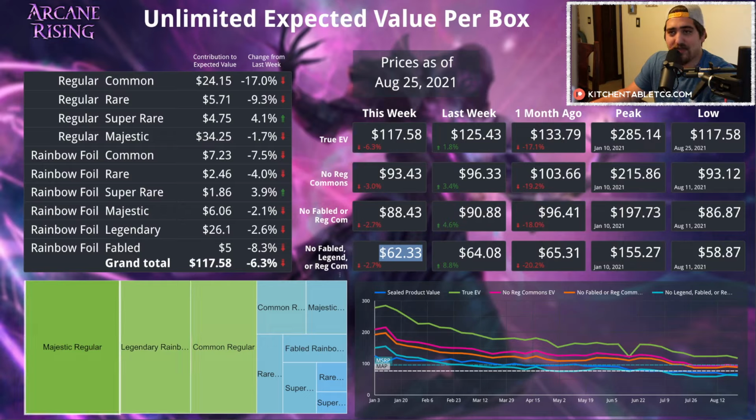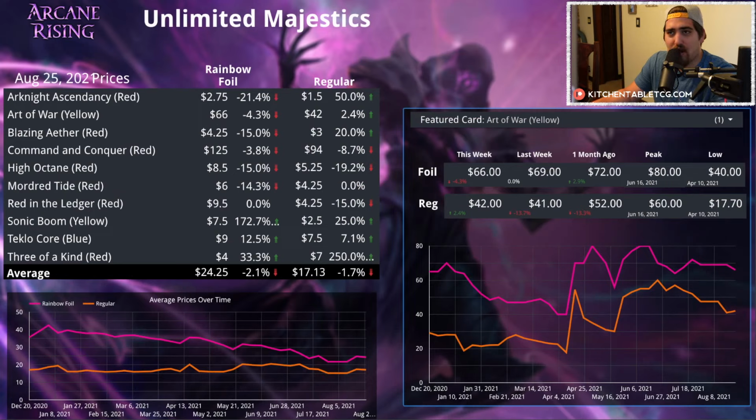The Majestic slot here is taking up $34 of the value, and you can miss hard. That's back up to the regular Majestics. If you don't hit in Art of War or Command and Conquer, you're kind of busted here. So just keep that in mind, that a lot of the value is in those cards.